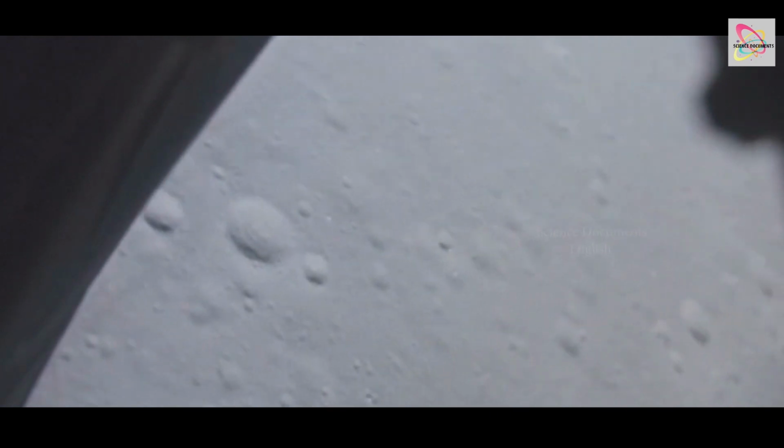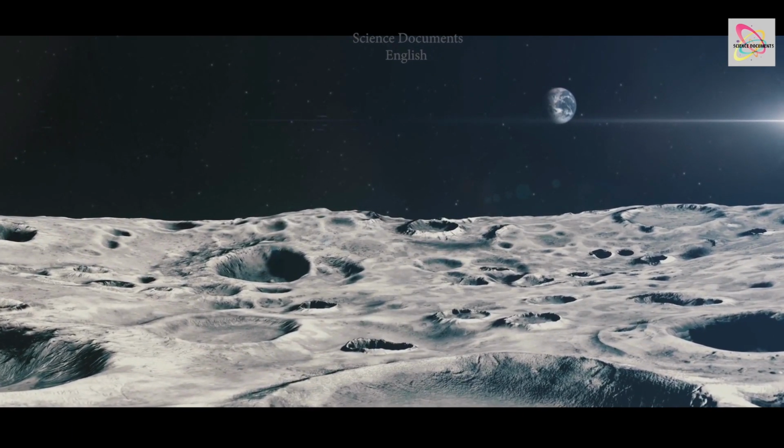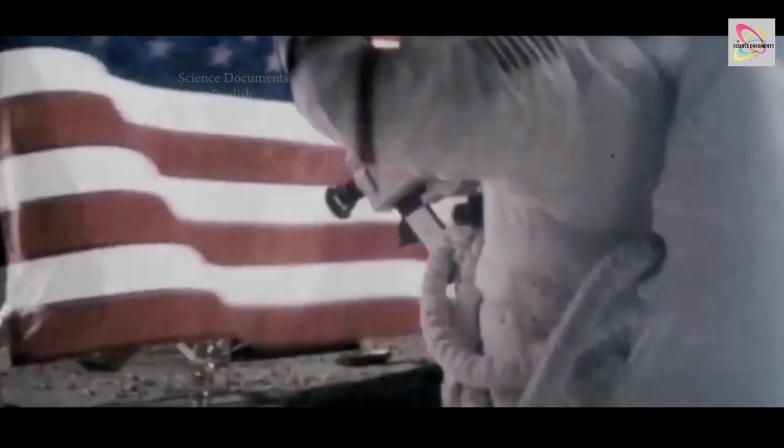20 feet. Contact. Stop. Together with mission commander John Young, Duke touches down in the moon's southeast quadrant.